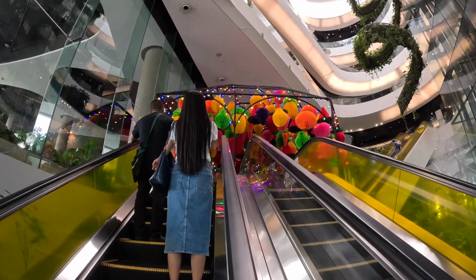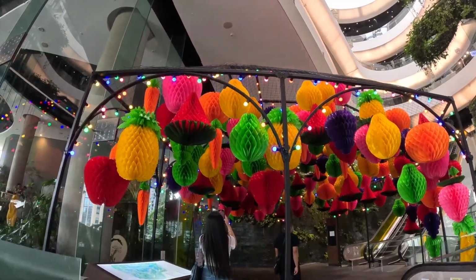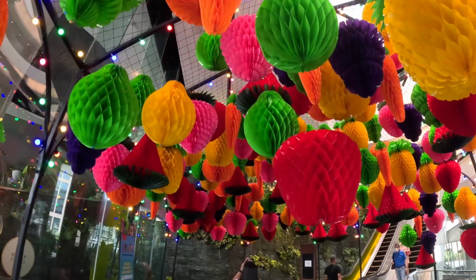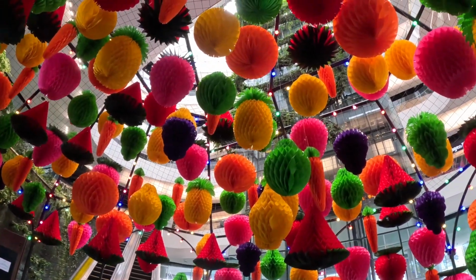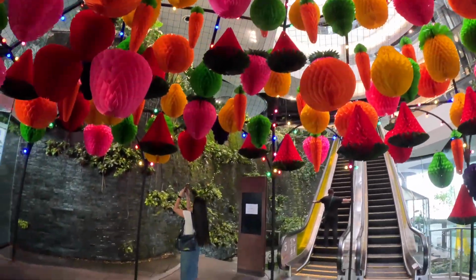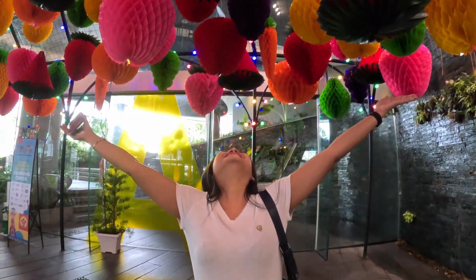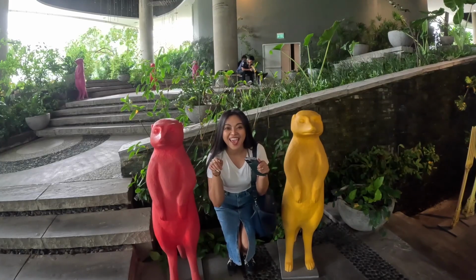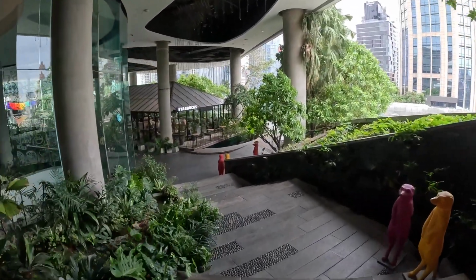Gonna go get a coffee at a very fancy Starbucks in Quartier, and look at this. That's kind of pretty. It's pretty. This Starbucks is in the Quartier building, Helix Quartier, on the 5th floor, and it's kind of hidden away in this little jungle area.